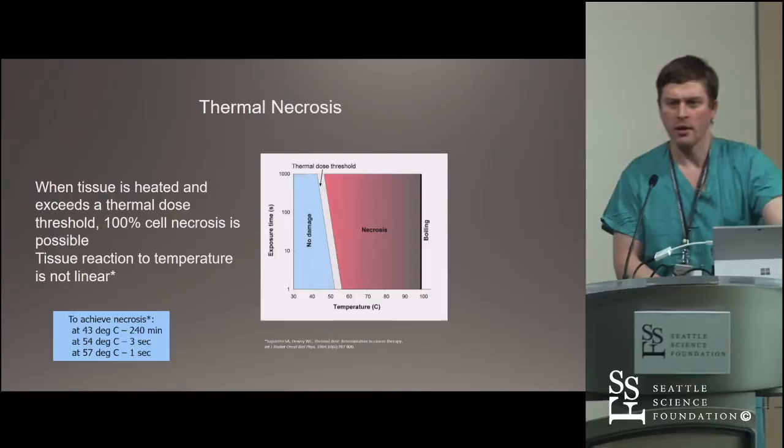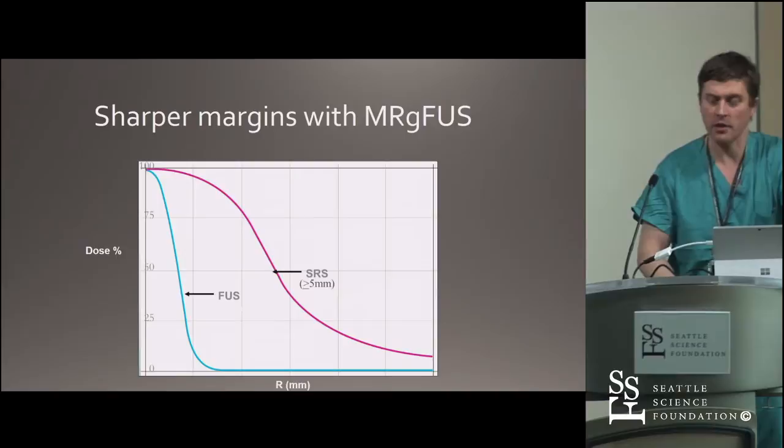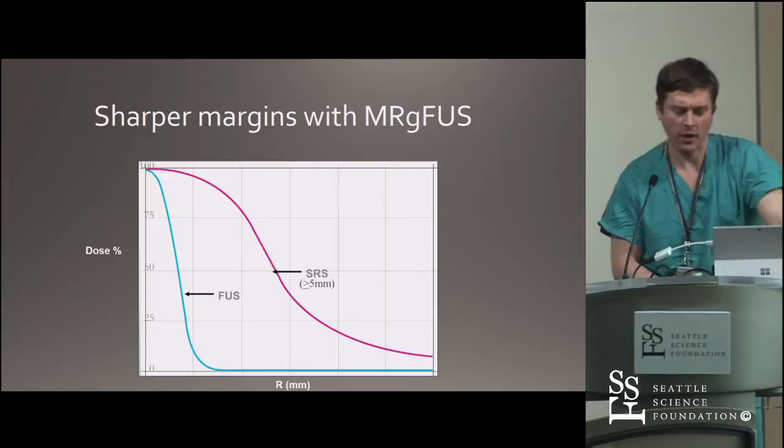The margins are sharp compared to even stereotactic radiosurgery, and this has been shown in swine studies as well by Dr. Elias at UVA, that the drop-off of energy is extremely sharp when you compare it to radiation treatments.